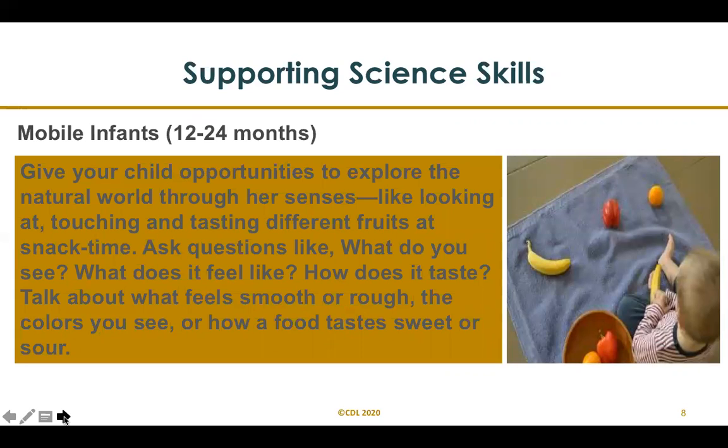Mobile infants, 12 to 24 months. Give your child opportunities to explore the natural world through their senses, like looking at, touching, and tasting different fruits at snack time. You can ask questions like, what do you see? What does it feel like? How does it taste? Talk about what feels smooth or rough and the colors you see, or how food tastes sweet or sour.